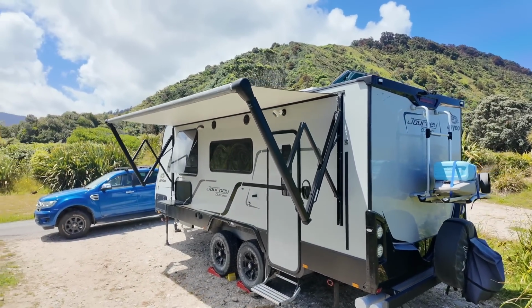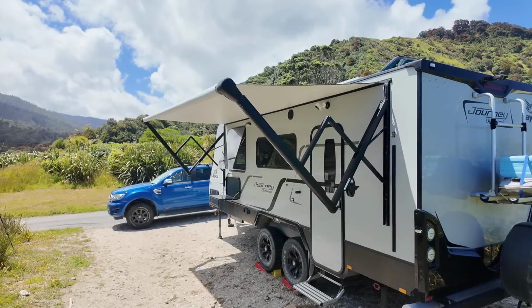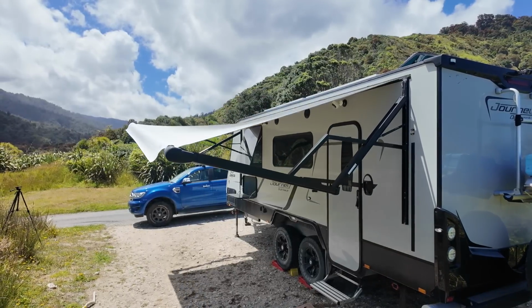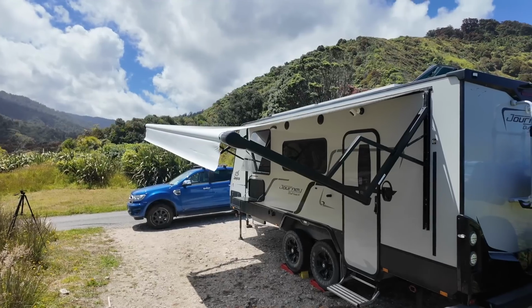It's pretty solid, actually. I was a little bit worried when we bought this caravan about this awning, because the more moving parts or electric parts you have on your caravan, the more can go wrong, right? But it has not been any problem for the 2 years that we have it.